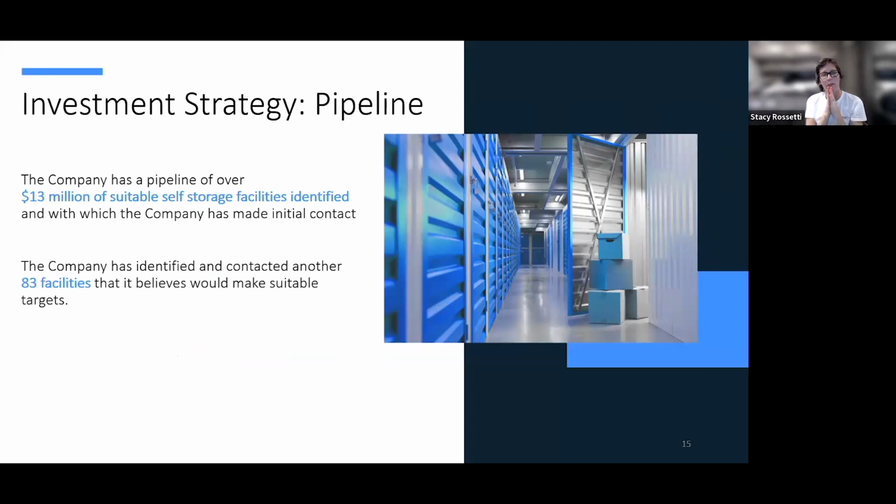Good. The pipeline we have. As of right now, we have a pipeline of over $13 million worth of facilities. The company has identified and contacted another 83 facilities.